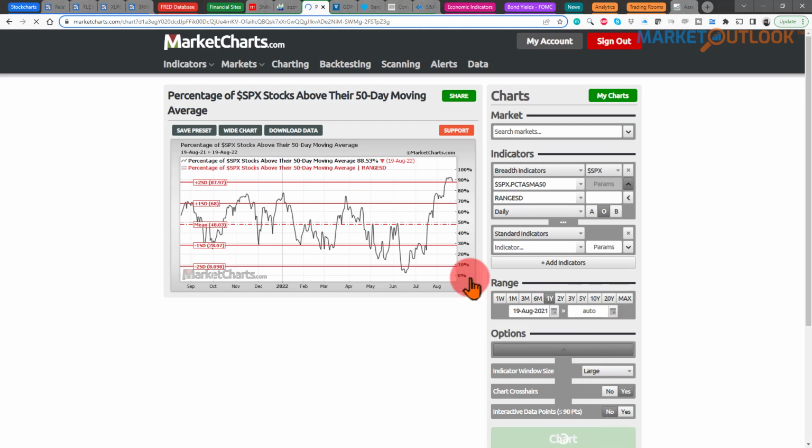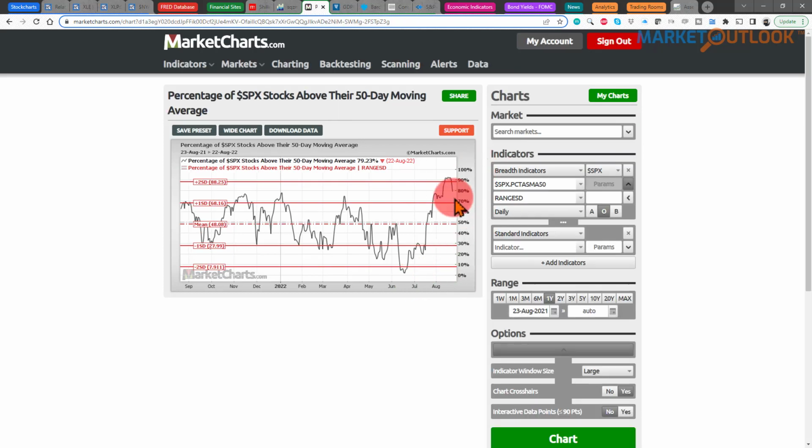If I update this, how many stocks are above their 50-day moving average? Getting above 90% was huge. Getting from being below 10 to being above 90 is a huge, huge thing. Getting back below this 70% level will be a sign that we're rolling back over. We did it in the end of March. We never did get above 50% in June. And then, of course, at the beginning of the year, we had fallen back below the 1 standard deviation.